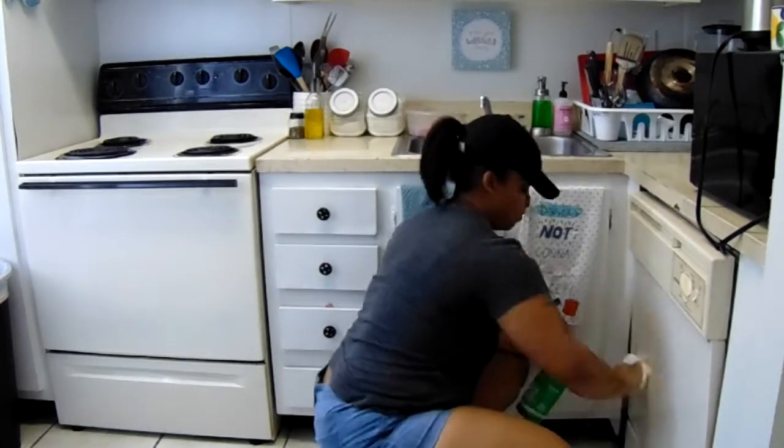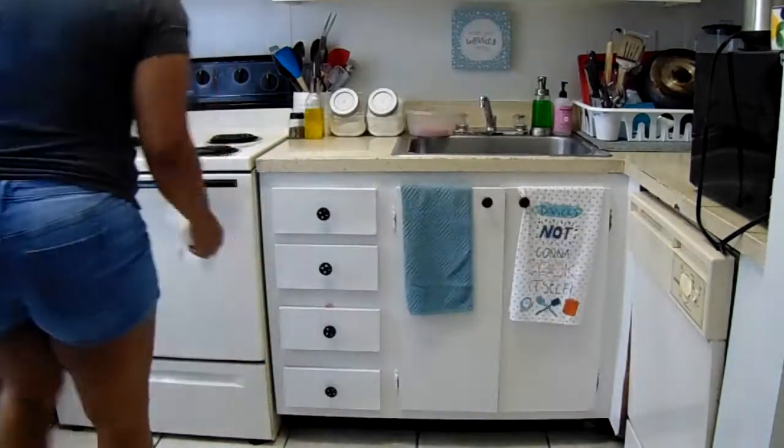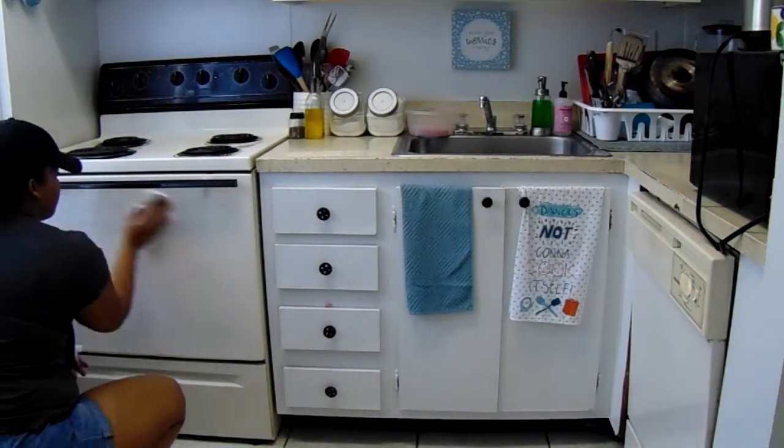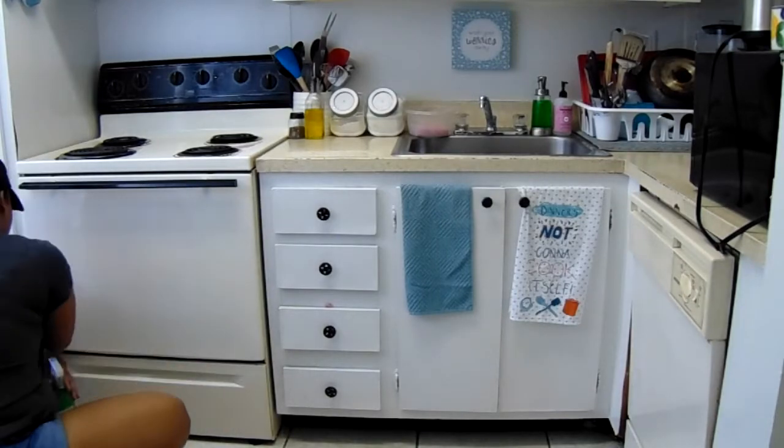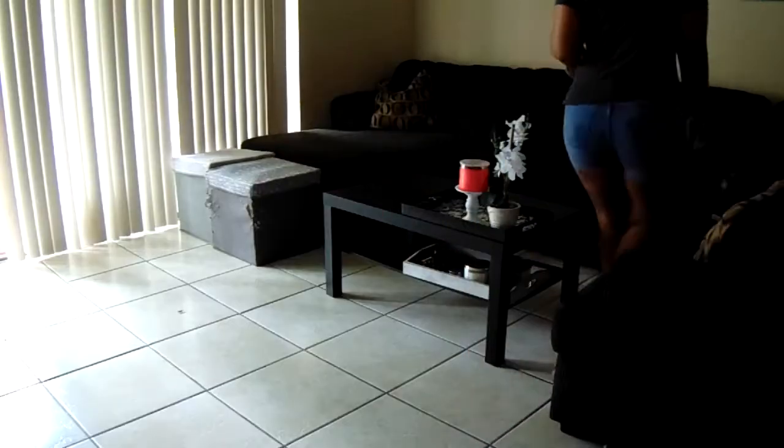And I always clean off my appliances. I have to, the stove, the dishwasher, and my refrigerator, but I didn't do my refrigerator today, but I always clean it off as well. And now I'm going to mop. Now I'm going to sweep.